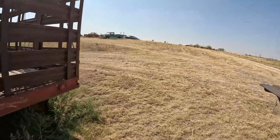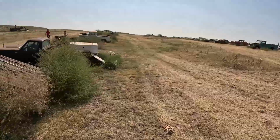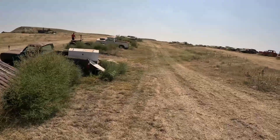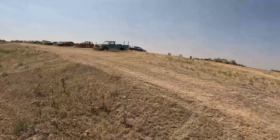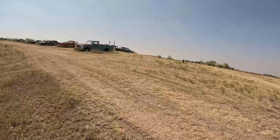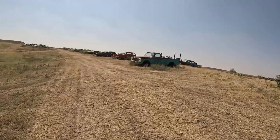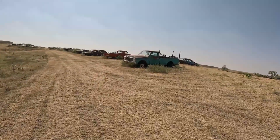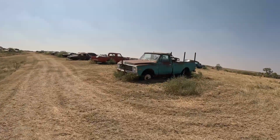We don't have a ton of, let me rephrase that. We don't have enough cameras and storage to show every vehicle here. So we're going to have to do hit and miss, and there's no way I can show you guys every vehicle, but we're going to do our best. I'm going to shoot some quality footage here with the GoPro.